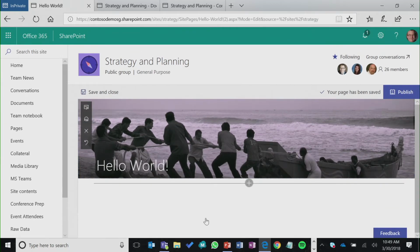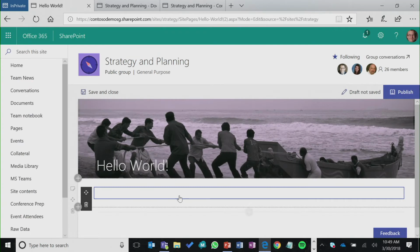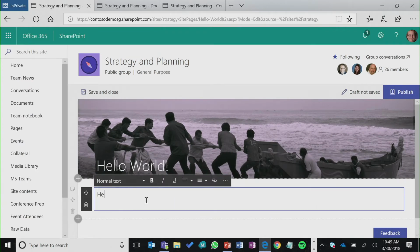So now here's where it gets interesting. If I scroll down and I start to click into the toolbox, and I'll make this a little bit bigger so you can see what's going on here, this is where I can start to think about what content I want to put on this page. So the first thing might be as simple as a text box. So again, we'll say, hello world. This is Mark. And there are things that you can do here to make this context a little bit bigger in terms of changing it.